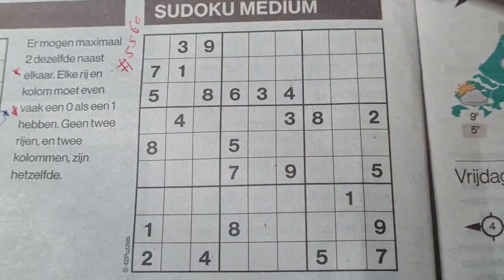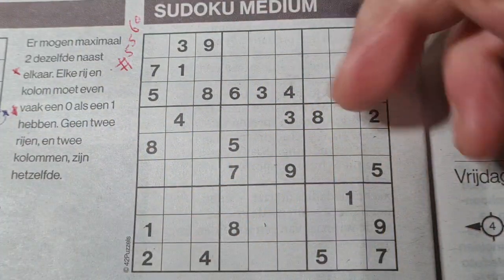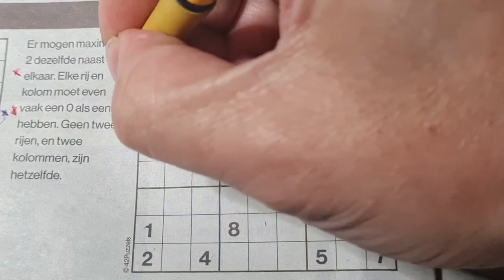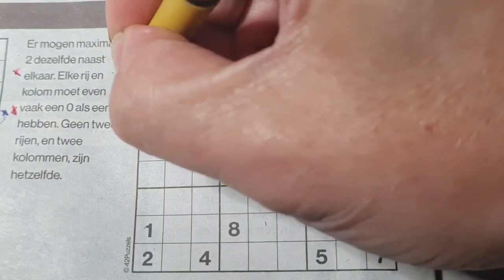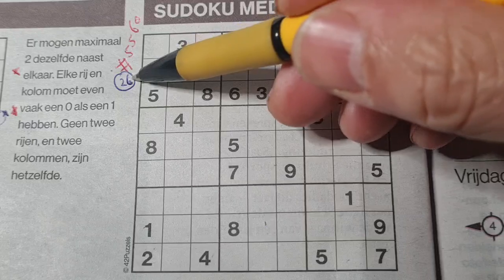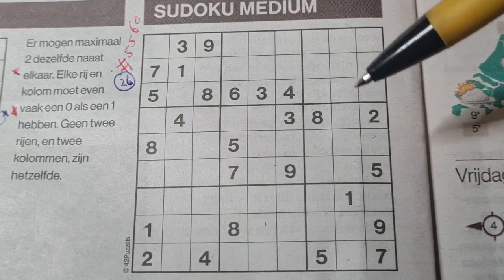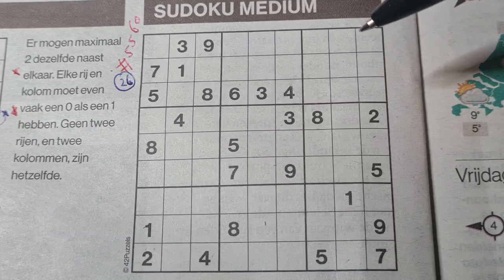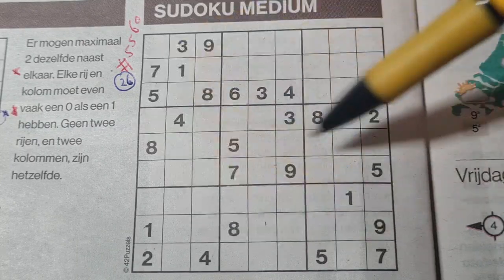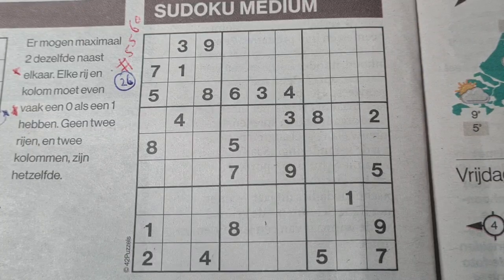And before I start, I always count the printed digits. Well, this one has 26 printed digits, yes. It seems that all the medium Sudokus have 26 printed digits. It's kind of an indication of the difficulty level. The less printed digits in the puzzle, the more difficult it will be, but you cannot always say that. Sometimes you have a puzzle with a lot of pairs, a lot of hidden numbers, then you will need more time to solve.